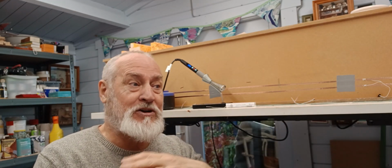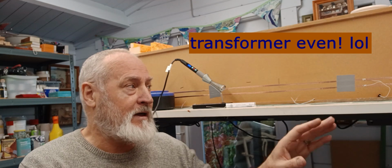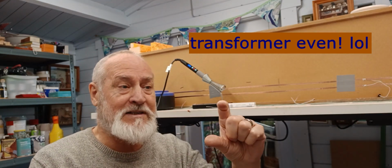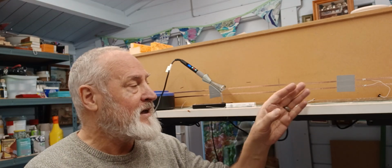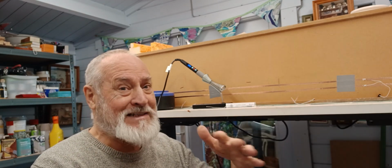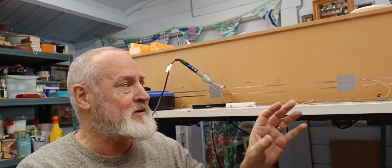It's not dangerous just because electricity is involved. It's a 12 volt transformer that's plugged in, so it's the same as a child's 12 volt battery. It's not going to do anything drastic at all. So there's nothing at all to be frightened of.